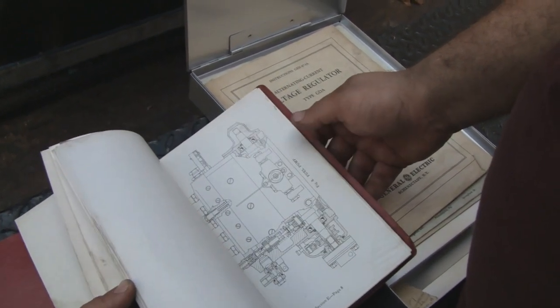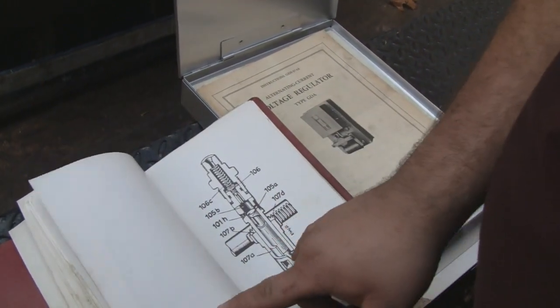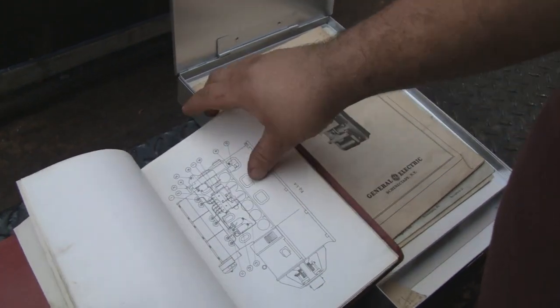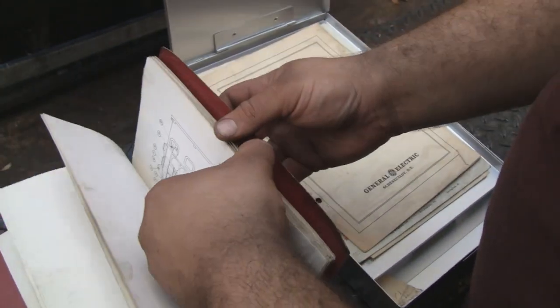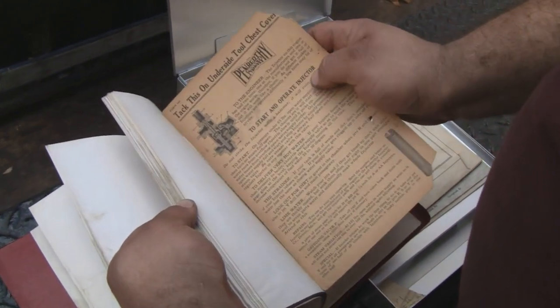Fuel filter goes into the fuel pump operation, the injectors. There's an injector nozzle, and that's a pump assembly right there. So this is just, again, an operator's manual. There's a little cutaway of the engine. So that's actually for a steam injector right there.